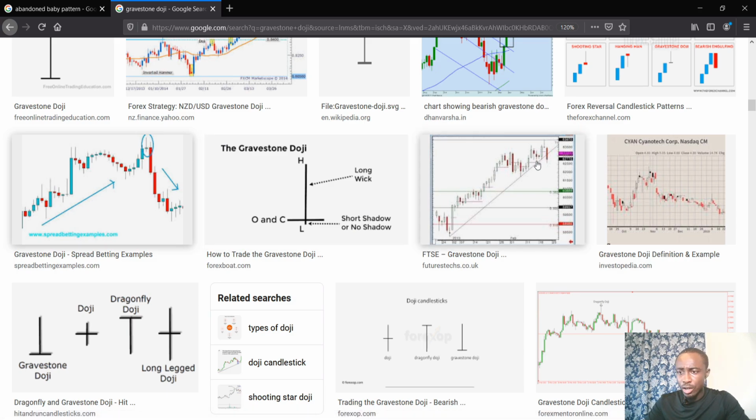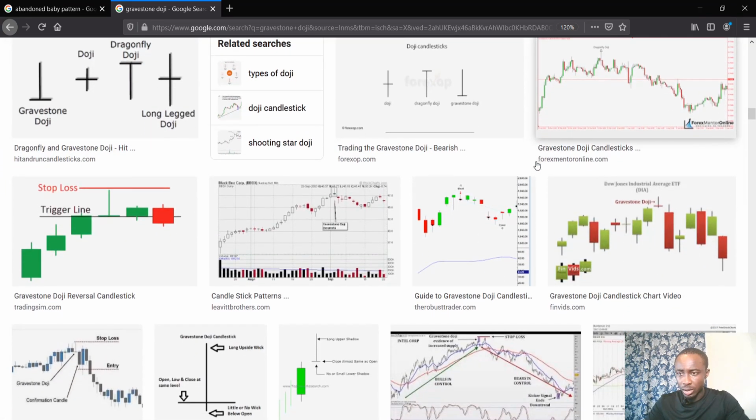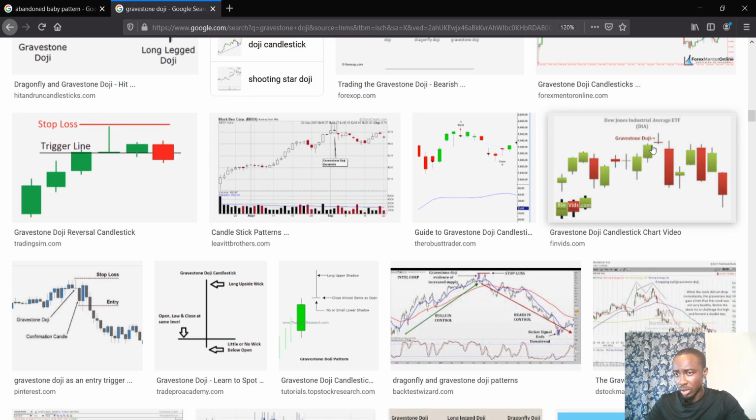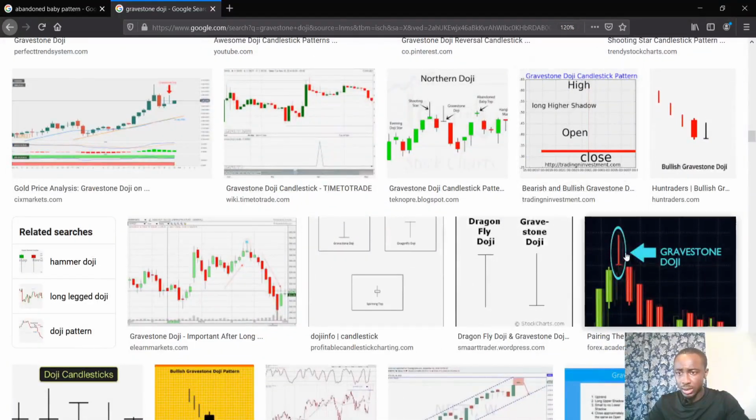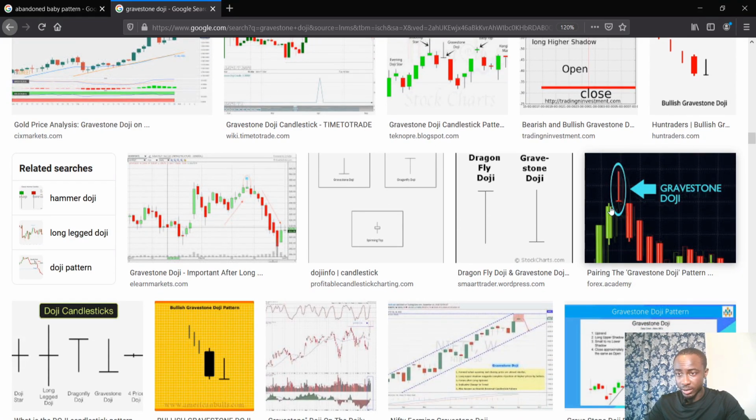Okay, and another one that I want to show y'all is this one. Is a good one. As you can see, it goes up, gravestone doji, and then it dumps right afterwards. It actually opens lower to where the previous candle was and dumps. Another example that I want y'all to see is this one right there. This is very, very clean.